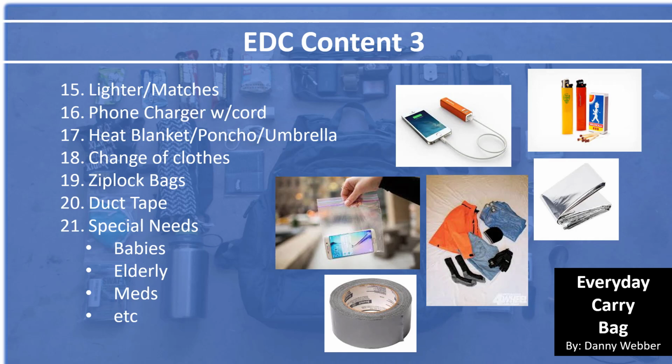Change of clothes, same situation, something happens, something gets spilled on your clothes, it gets torn. Maybe you just need to put on some more clothes to stay warm. Nothing spectacular here. You're not dressing for the prom, so just get some old clothes that you don't wear a lot, throw them in there, and you will be glad they are, should you need them.